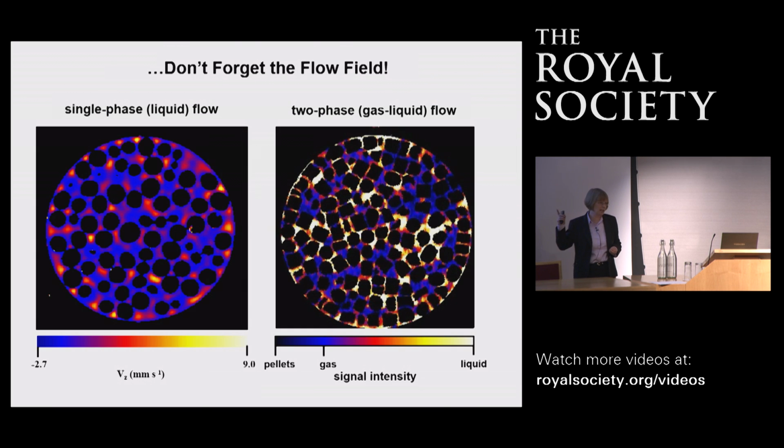And then the last slide, we started off with the image on the right, on the flyer for this lecture. Let's just focus ourselves on the image on the left for the moment. So that ethene experiment was what we call a single phase flow. Ethene gas was just flowing through the system. This is not a flow field from that reactor. It's a rather old image, but it's a very beautiful image which started us off on this track.